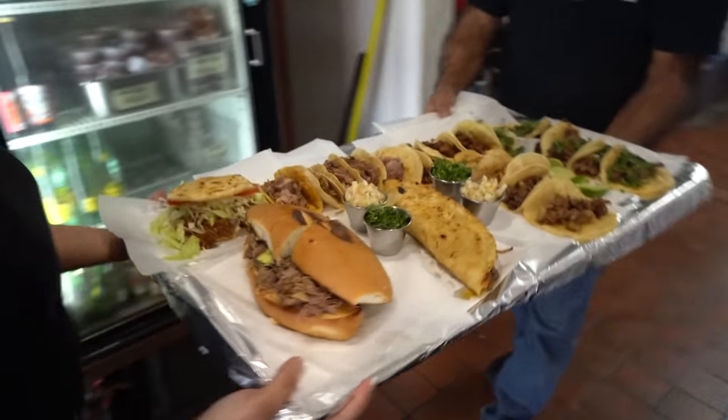How many people does it take to bring out your tray of food? Two. Woo!